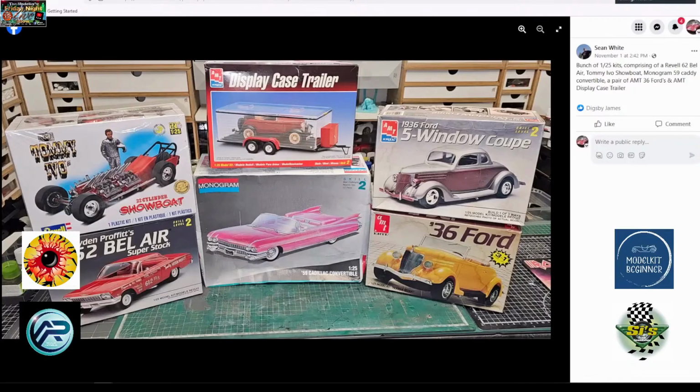Love the cool 5-window coupe. I actually just built, no, that was a Revell one. Sorry, forget what I just said. I like the pink Monogram, whatever it is. It's a Cadillac convertible, a '59 Cadillac. Looks good. I fear that'll be one of those kits that just bends your mind. Looks a lovely thing, and I'd love to build one in a loud colour. Do you know what I mean? But I think that's going to be a mind bender.